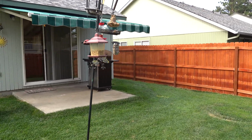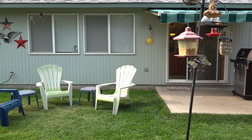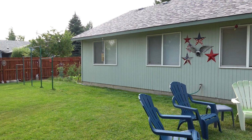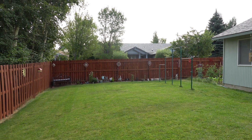And the yard continues around the side with a gate over there that leads to the front. It's good storage. The roof is in great condition, the paint's in great shape. Everything is just turnkey and ready to go.